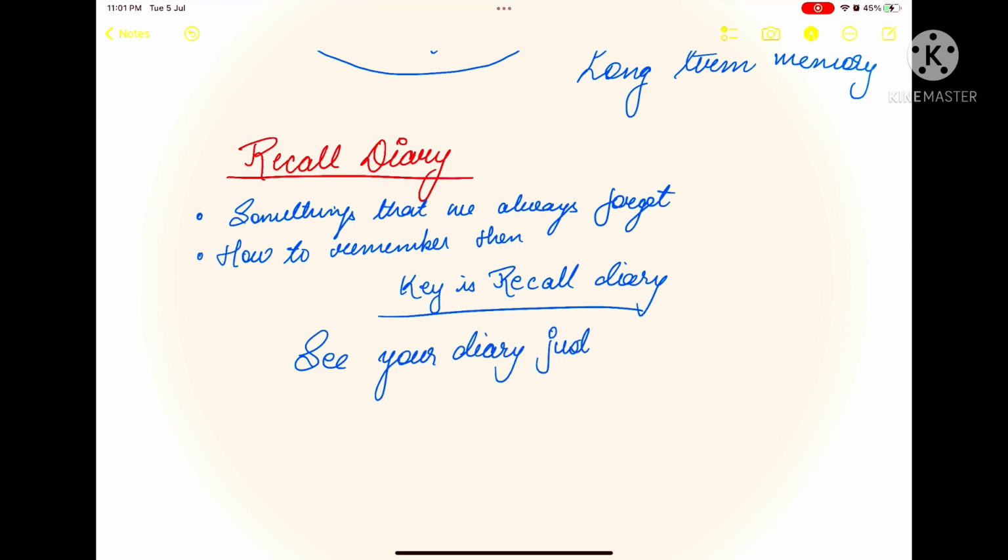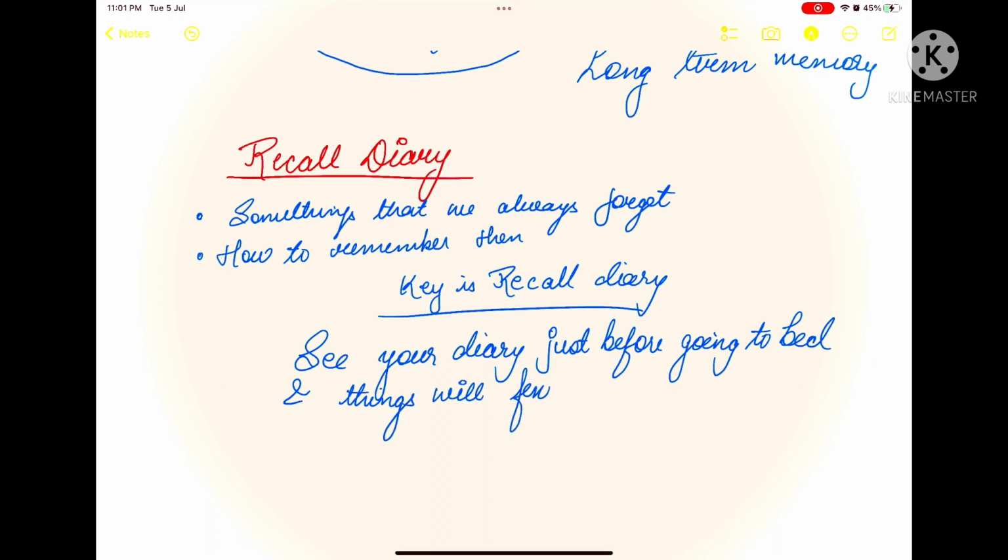A recall diary is a must when it comes to subjects like anatomy and pharmacology that are memory based. You need to have a recall diary and that will help you a lot.